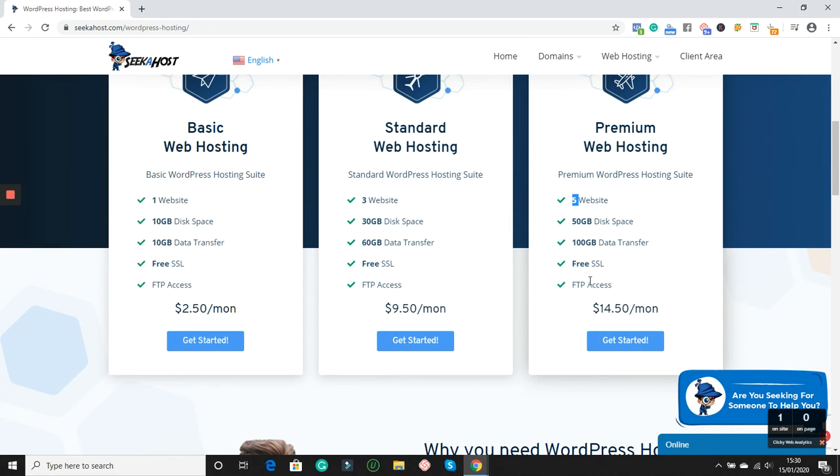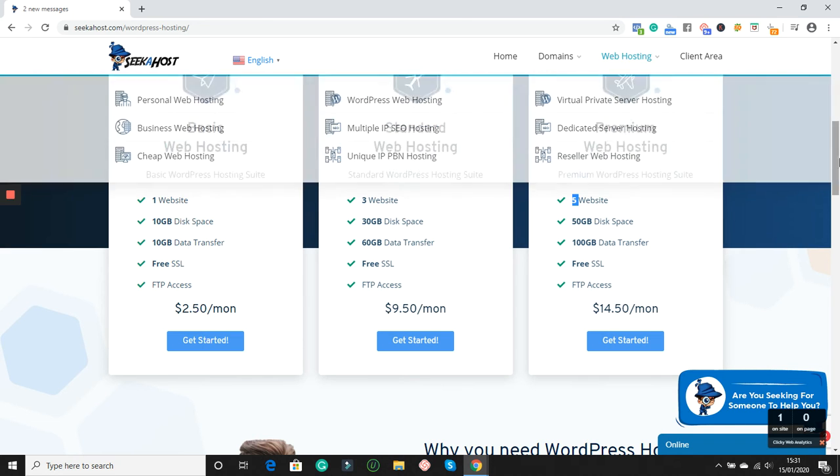The premium WordPress hosting has 50 GB data transfer, which is very high. Free SSL certificates are coming. FTP access is there. So if you want to have this website built by an outside web developer, this works very well when it comes to WordPress web hosting.